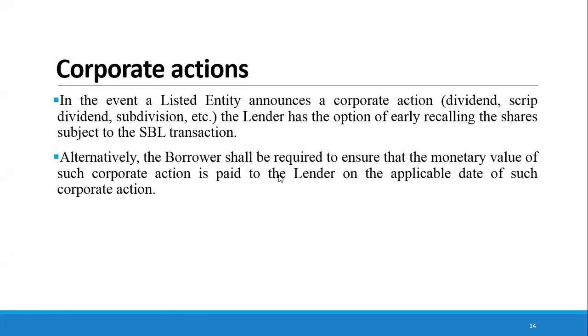Now corporate actions. In the event a corporate action is announced on a stock that is under a stock borrowing and lending transaction, there are two ways that this can be handled. First, the lender has the option to recall the SBL transaction early. We call that early recall. If the lender wants to be entitled to that corporate action and receive the benefit from the listed company directly, he will have to recall the SBL transaction. The borrower will have to return the security to the lender as requested, but the lender will have to give a minimum of 3 days notice to the market or to the borrower.